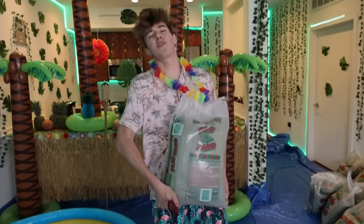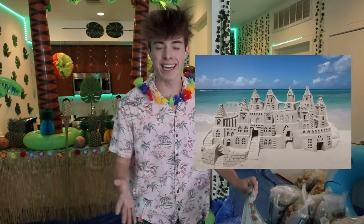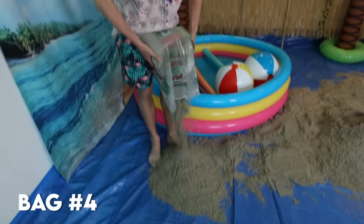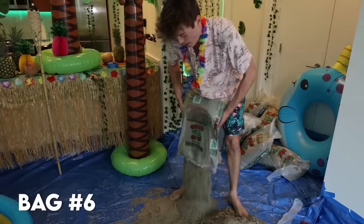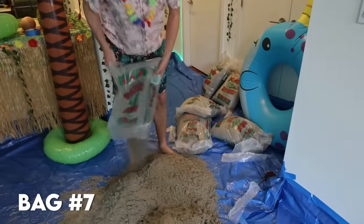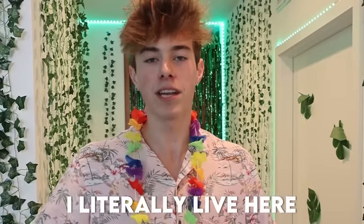One bag done and 15 more to go. Here we go. Ugh. This is literally a whole entire workout. These are 50 flippin' pounds. Bag number three. We're literally gonna be able to build sand castles in my own place. How cool is that? Bag number four. Woo, oh my God. Bag number six. It's literally so weird to me seeing sand in my place. Like, I literally live here.